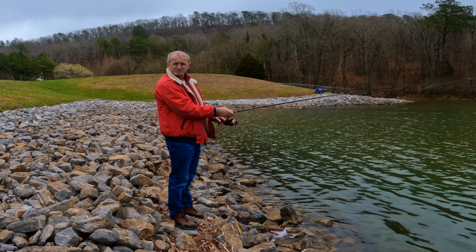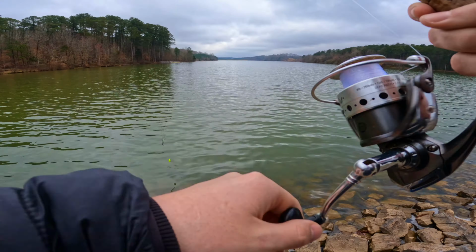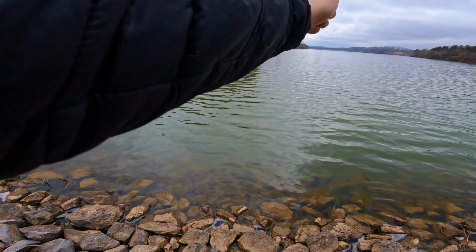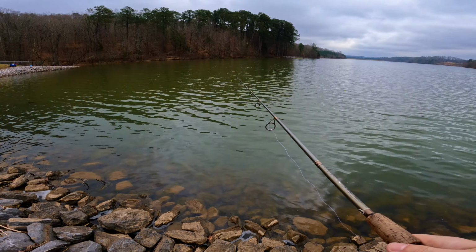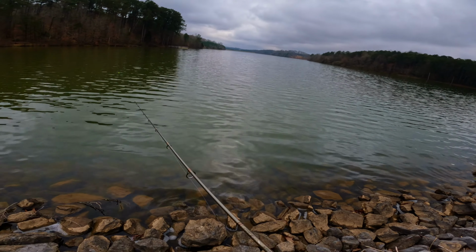Yeah, I supposed to be catch that. Look at that. Nice little bass. I took it from him. Yeah. My fish. I didn't even know he was on there. Oh, he took mine too. Cast it right there. You cast it over there. Just cast over. It's all right. Oh, mine just went. You see that? You got one. Do you? You take your bait? No. Oh, I got one too.